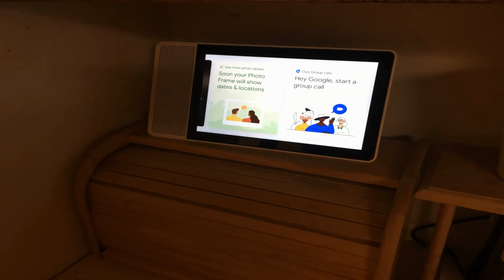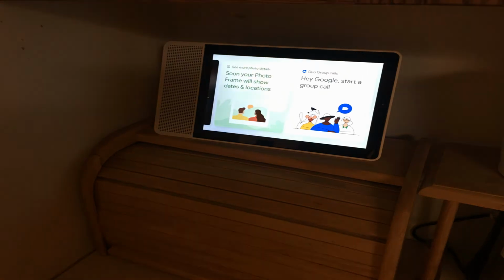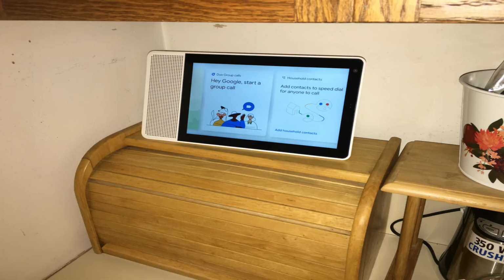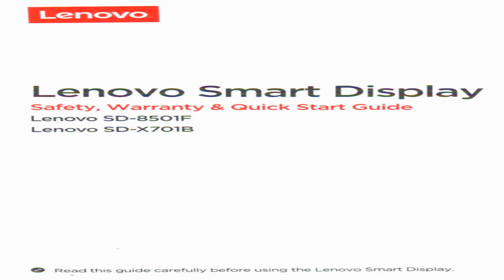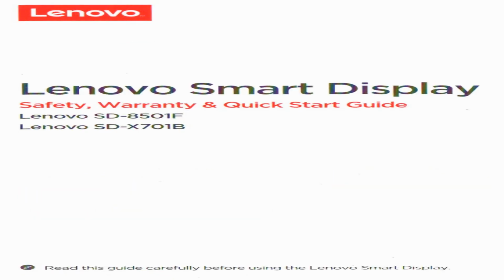Warranty: manufacturer's warranty. Parts: 1 year manufacturer's warranty. Labor: 1 year. Other key features: Google Assistant built in, voice activated, 10.1 inch touchscreen, 2 dual array microphones, front-facing 5MP camera. Enjoy all the functionality of the Google Assistant and a 10.1 inch screen with the white and bamboo Lenovo 10.1 Smart Display.